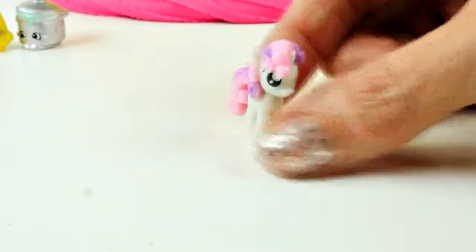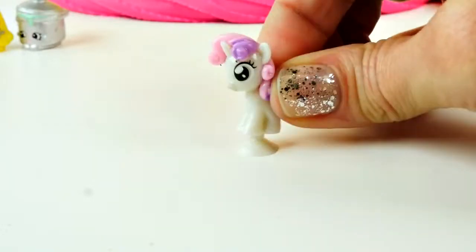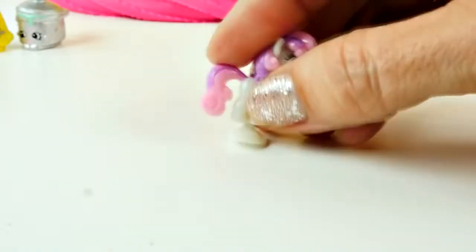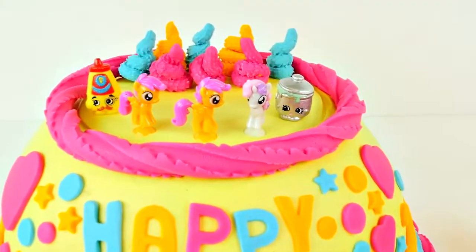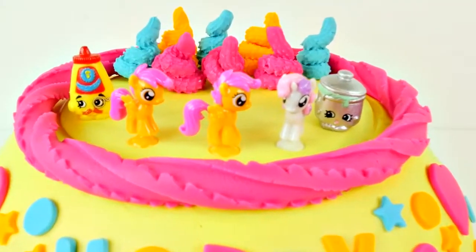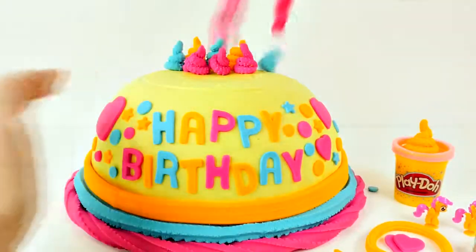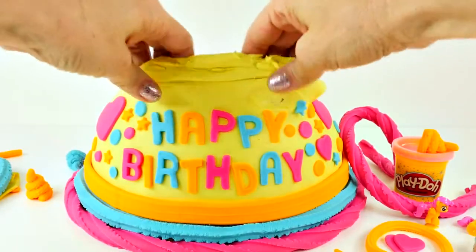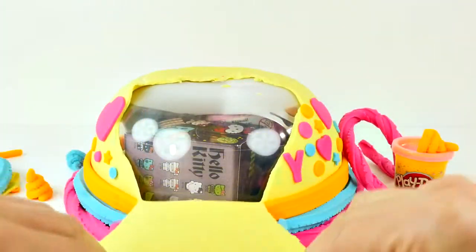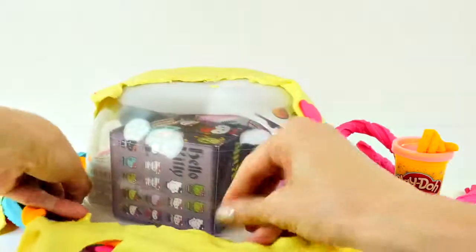I wonder if these are the newer version of the Squishy Pops, because I wasn't expecting to get these kind of ponies in them. Here's what I have so far! Now let's open the bottom and look for more surprises. Oh, I hate to ruin this! Let's see, we'll pull off the Play-Doh. Oh, I see lots of good stuff. Oh my goodness.